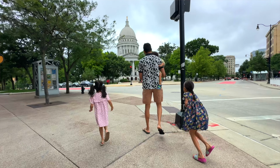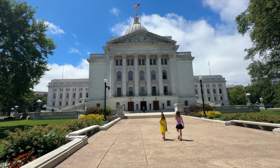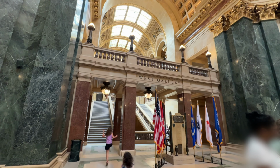Jumping straight into number 1, the State Capitol building. I love the architecture, and the kids also love exploring the space, walking on the stairs, and trying out the old elevators. It's completely free to go in and walk around, and the tours are also free.